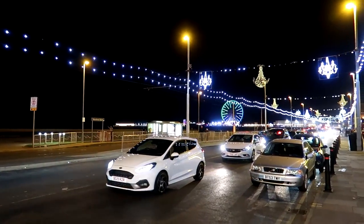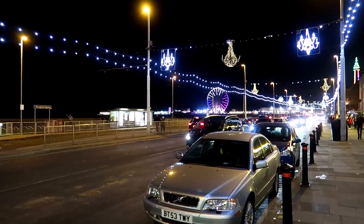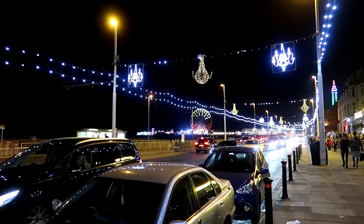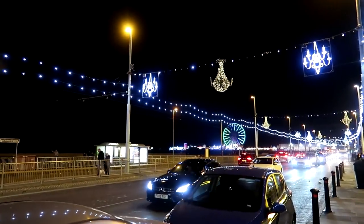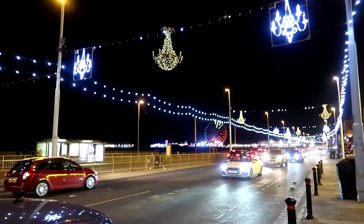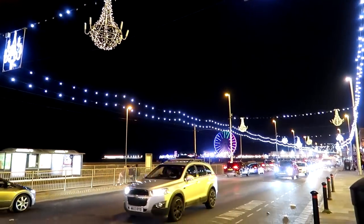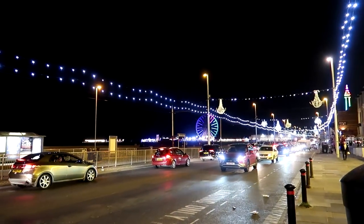You wouldn't think it was 11 o'clock at night. That's the good thing with the illuminations. It brings everybody out to the early hours. I think they're on until 1 a.m. tonight. Of course, you can check out the Blackpool Illuminations website. Visit Blackpool gives you all the information. It doesn't cost you anything to drive along, but like I say, there are donation points at either end, so you can make some donations to keep this display running for all to enjoy.